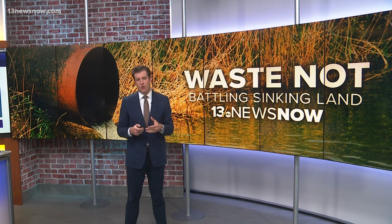It's fascinating. That Virginia Tech research, by the way, found that the roads specifically around Virginia Beach's north end see the highest levels of subsidence for the area.